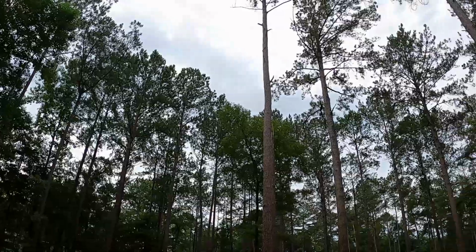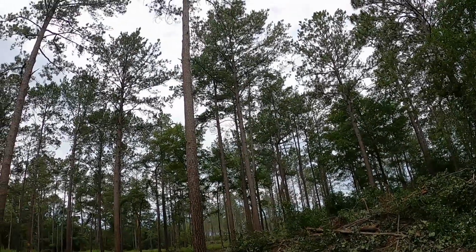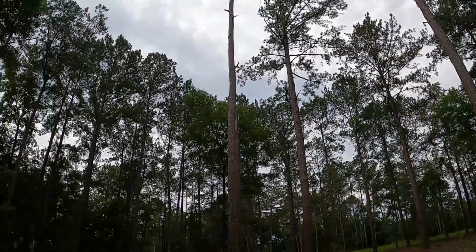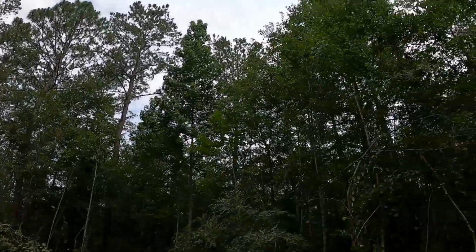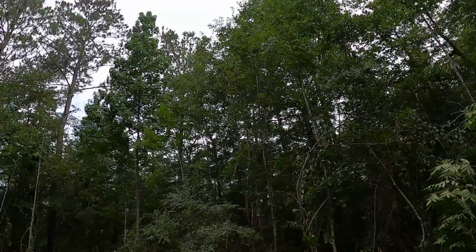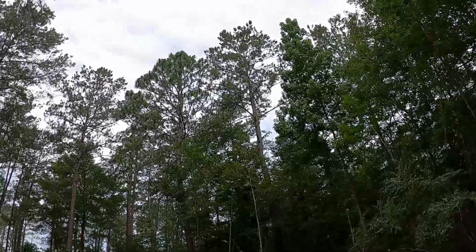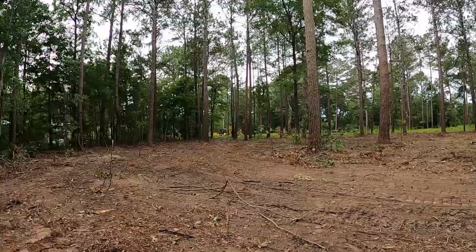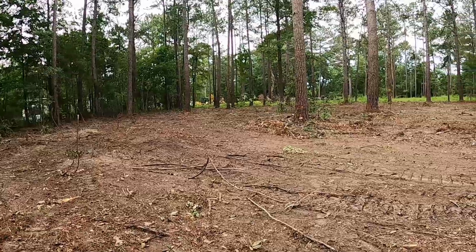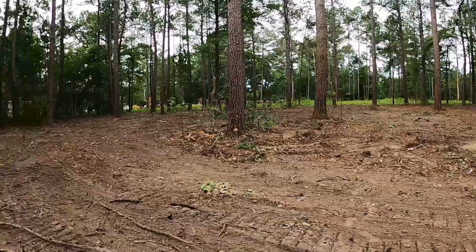Go ahead and pan up here a little bit. I want you guys to take a look at these pine trees over here. I knew there were some nice pine trees in here, but I didn't realize they were that big. Look back that way. They may be a little thinner over that way, I can't really tell. But anyway, it is some nice pine trees on this piece of property. This is going to clean up real well. It's going to be a beautiful spot once we get complete with it.